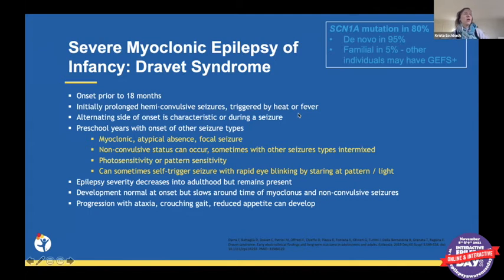And so now we're going to talk about severe myoclonic epilepsy of infancy. The other name is Dravet syndrome. I thought this was an important one to touch on because it's been an area of active research and really exciting change in epilepsy. And I hope that we see this same change and advancement for other epilepsy syndromes as well.